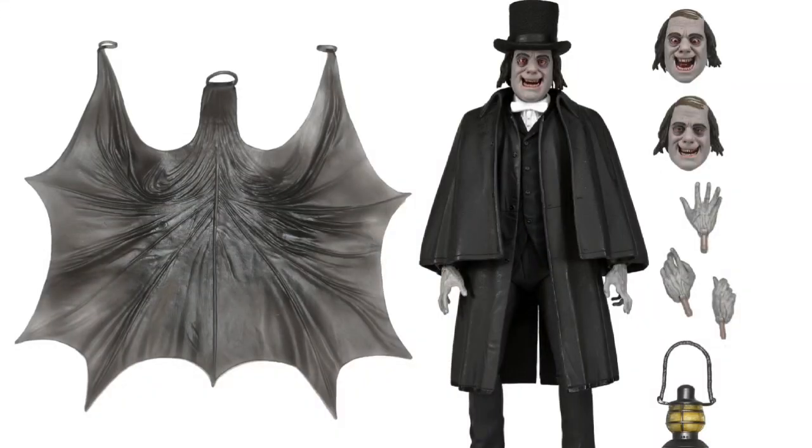Now, of course, this is the 11th figure of the Universal Monsters line. I have 10. This would count as number 10. There's only one figure that I am missing, and it's the London After Midnight figure. I will be picking him up whenever I see him again, but we'll see. I'm on the search for him.